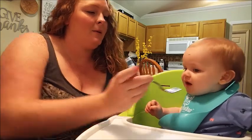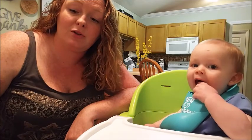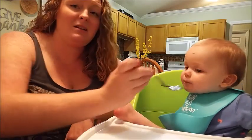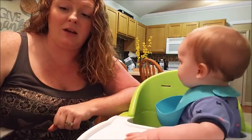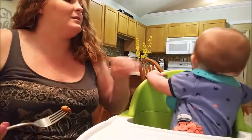Here, banana. But typically, every night, no matter what he's eating, we'll let him feed himself. So he's an exception tonight because they woke up late from their nap, super late, and they're eating dinner super late too. He's a very slow eater, but he will eat pretty much anything that's put in front of him. Which is the complete opposite of Cade, because Cade is very, very picky. So, it's kind of nice.